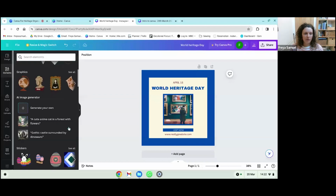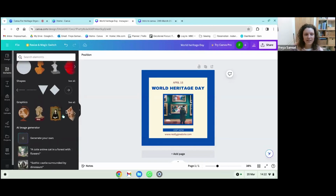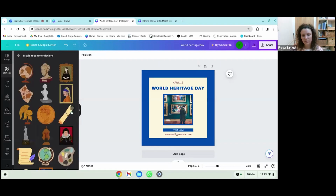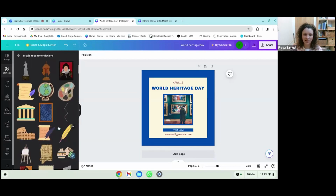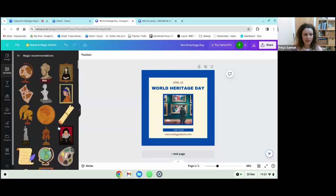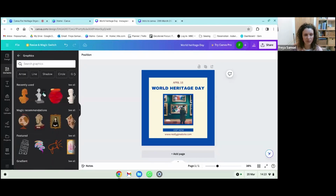So we're going to go back up to graphics and have a little browse at something to make this social media post a little bit more exciting. So I think, well, magic recommendations, that's drawing off what's already on the post and what it thinks you might like. So that's quite nice to have a look through. You've got this sort of cartoony style, heritage-based illustrations. These work quite nicely. If you wanted to use any of them, you just click them and it drops them straight into the post.